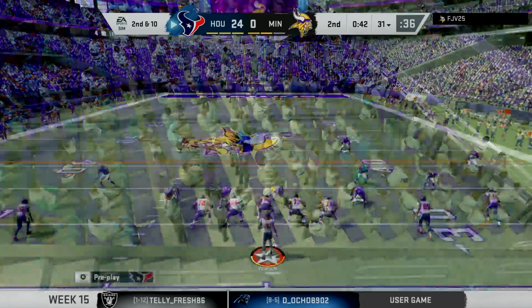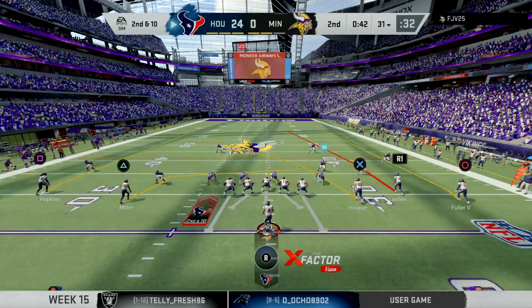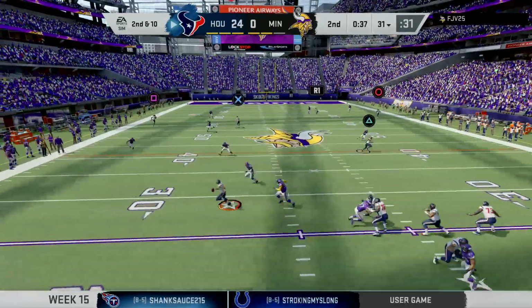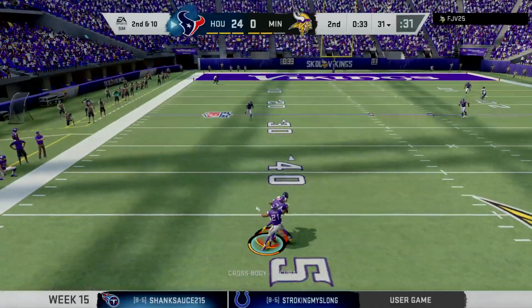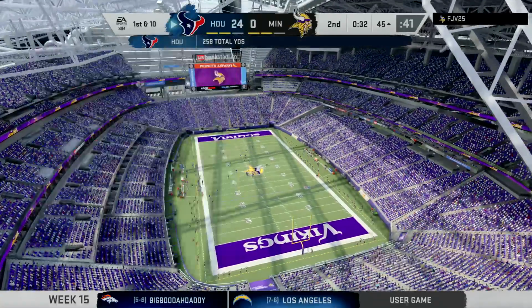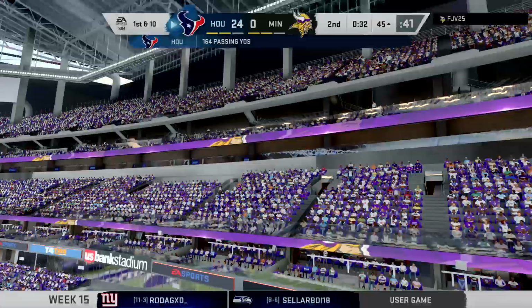Now the first play of the drive there is incomplete. Line of scrimmage, the 31 as they line up, 2nd and 10. Throwing again is Watson. Steps away to his left. Wide open receiver, complete. Now the Texans will burn the first of their timeouts as they'll stop it with a little over 30 seconds to go in the first half of play.